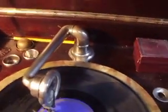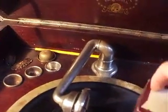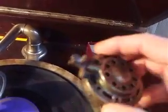Now, it came with two sound boxes. This one, which I think is a number 8 from the 20s, so that can't be right. And this one, which is, I don't know the number, but I think that's earlier. I think that's about 1910, something like that, isn't it? So neither of them are right. I think it should have the number 6 sound box, but we're stuck.